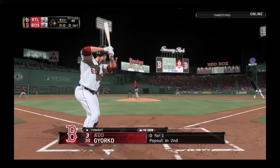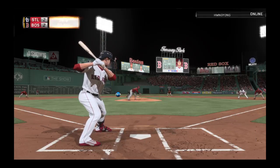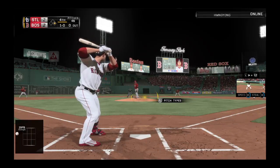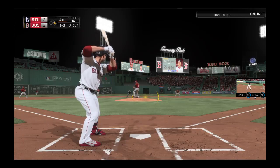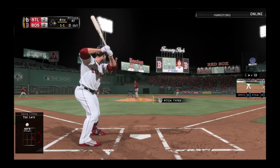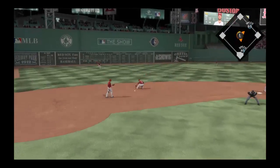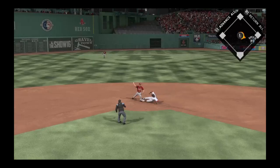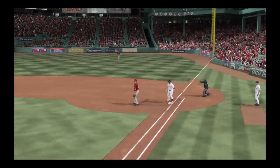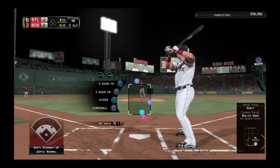Digging in, Jed Lowrie. He flew out in his last at-bat. Here's a two-seamer inside to start the at-bat. It's 1-0. That's by him for strike one. Now a ball grounded to short. This could be two. One there. On to first, and they get the double play. But boy, was he ever upended at second base.